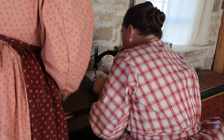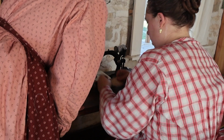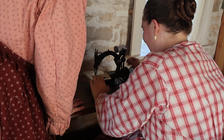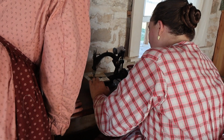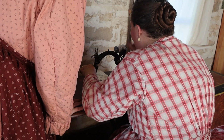Oh, very nice. I love it. It stitches to an inch, and it's at 12. This is 12. It goes up to 30. Let's see what 30 looks like. Will you be able to see it? My goodness. Goodness gracious.